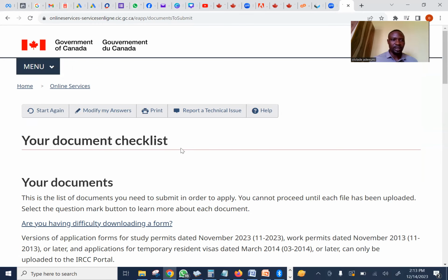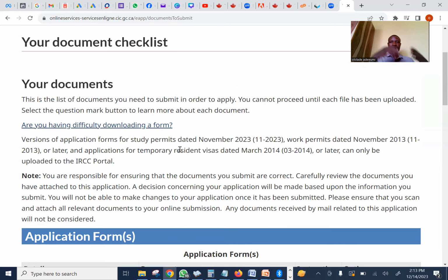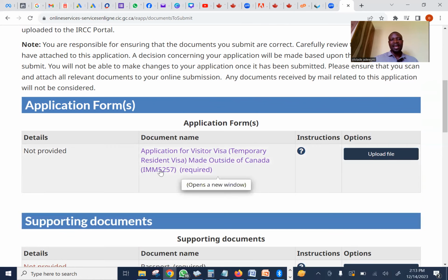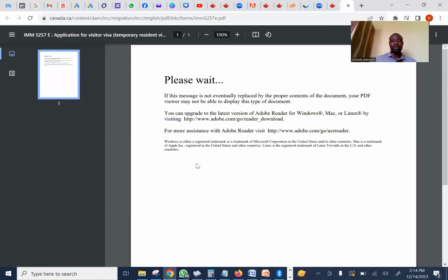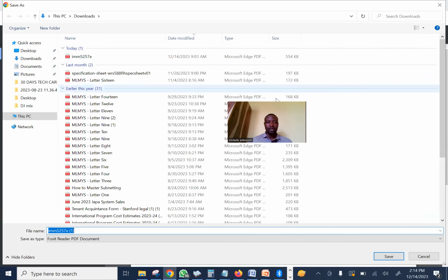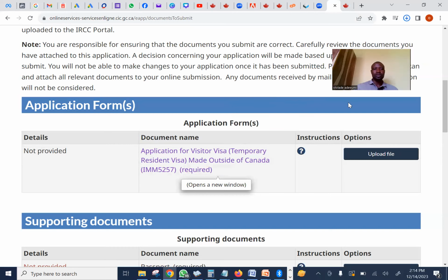Okay, your document checklist now. So now you are eligible. They now have your information and all of that. So now let's continue. The application forms. You will have to download this IMM 5257 form. Make sure you have Adobe Reader for you to be able to access this form. So let's download it. I will show you how to fill it later. So I just downloaded it. Let's go back. Let's scroll down.